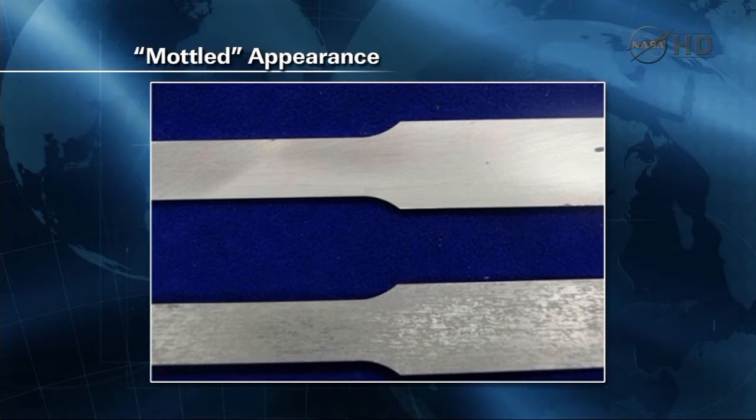And the bottom one is directly off one of the stringers that initially failed on 137. Okay, that's probably enough of looking at mottled stringers. So what did we do here? We said maybe assembly stresses wasn't it.